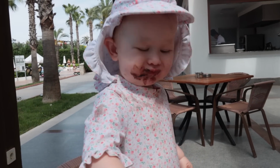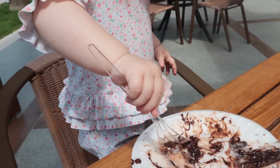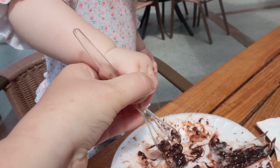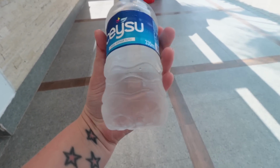It's like dried strawberry, grenadine, mint leaves and a lemon. It's delicious. So good. Is that good, Mila? Was that a good waffle? Hi there, can I just get a bottle of water, please? Yeah. Gotta stay hydrated.